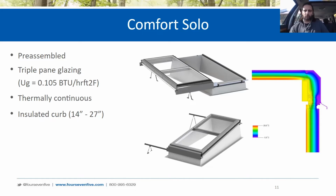That insulated curb also offers advantages in terms of installation and continuity. Because we have this insulated curb, it makes it very easy to install a skylight. Once it's lifted onto the roof, it can be fastened down through the foot flange, and then you can run your insulation right into the side of this insulated curb, which will give you, again, nice straight isotherms from the roof assembly to the skylight and then back to the roof assembly.